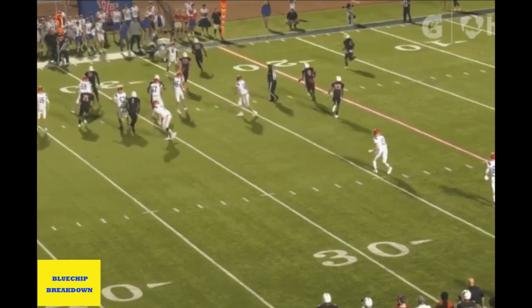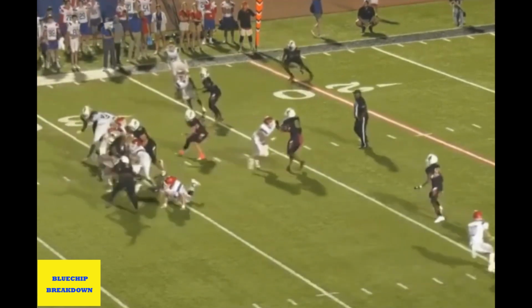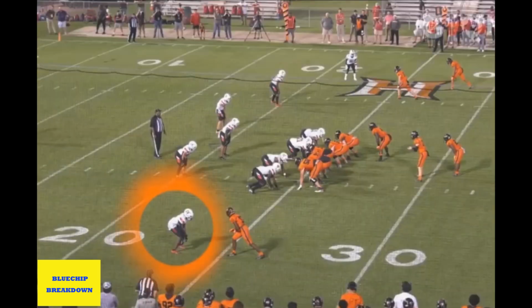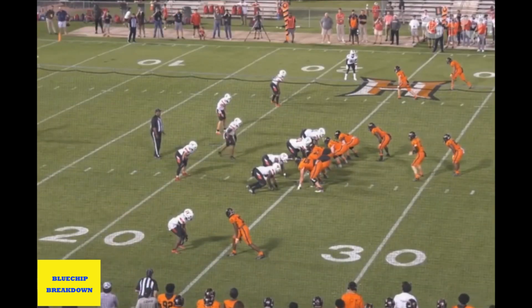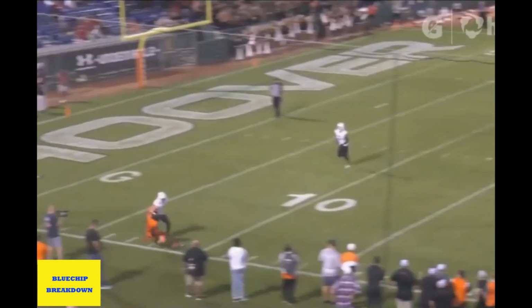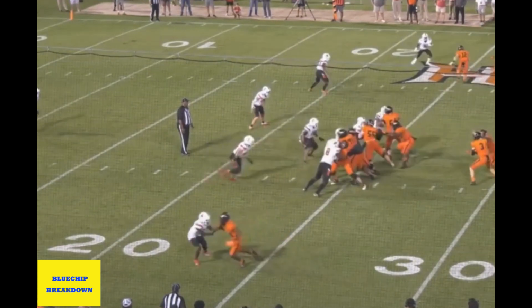Right here, he was in a little bit of a bail technique. He's doing the side shuffle. That was probably cover 3. He was expecting something short. That's really good. Comes up, makes a nice break on the football. Here, he's inside leverage. Good job being physical at the line of scrimmage. Uses his arms well, uses his hands well. Watch his feet right here.